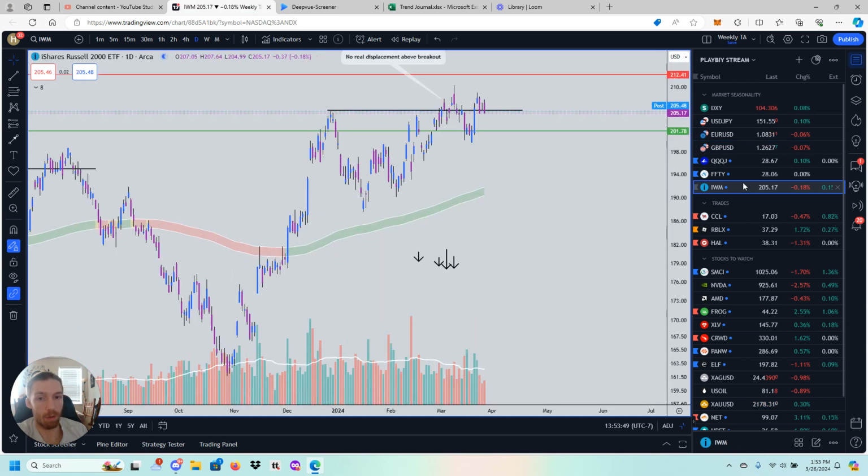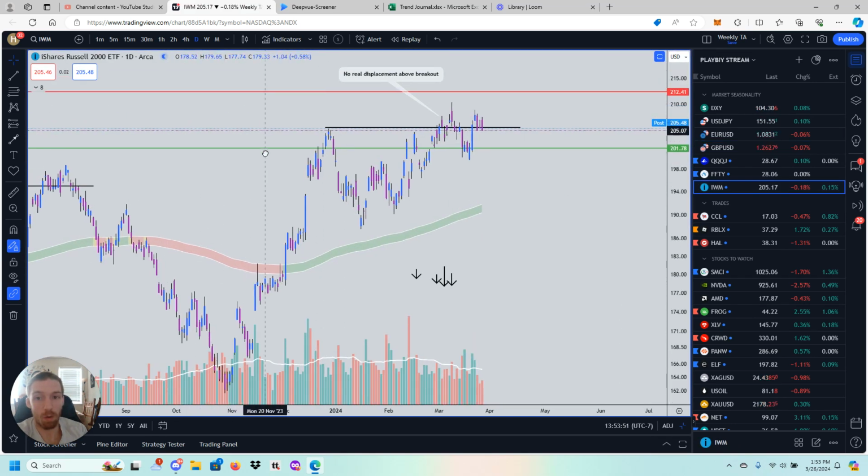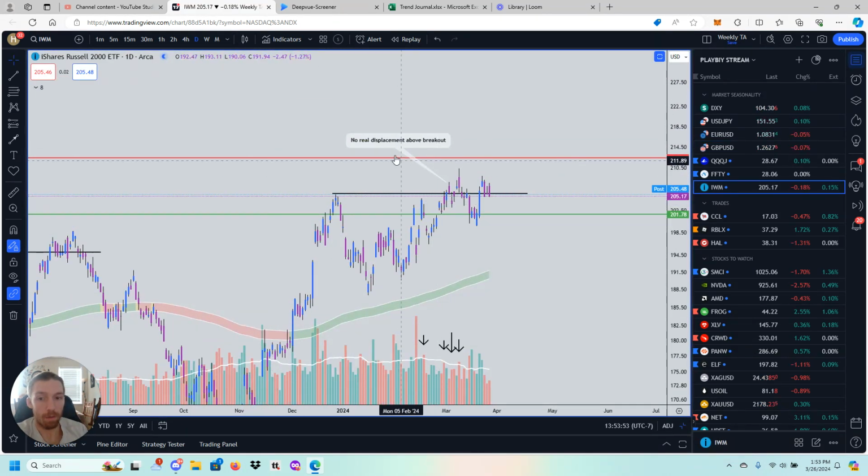Next, I want to go to IWM. We've been watching this specific breakout, and I've been noting here that we have not gotten displacement above this December high from December 2023. Look at this. We get above it, we come down. We gap up, we close at the lows. Gap up, get below it, close below it. Can't hold below it, get above it, close at the lows. Again, the last 3 days, closing at the lows.